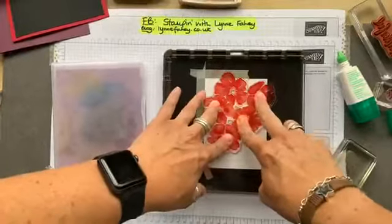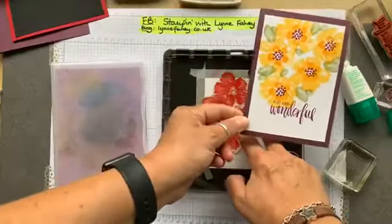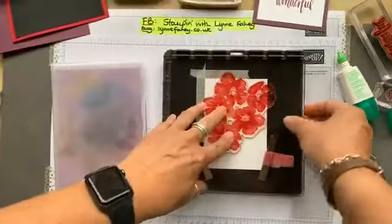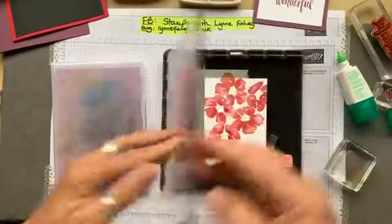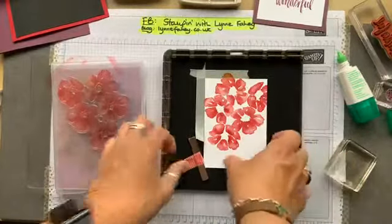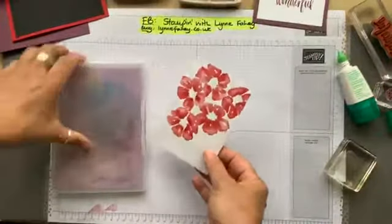I've not done this one with the reds before. I've only done it with the Daffodil Delight and Mango Melody. So yeah, let's just have a little look. A little bit, you can see it a little bit. Let's take that off. Close that up and move that to one side.